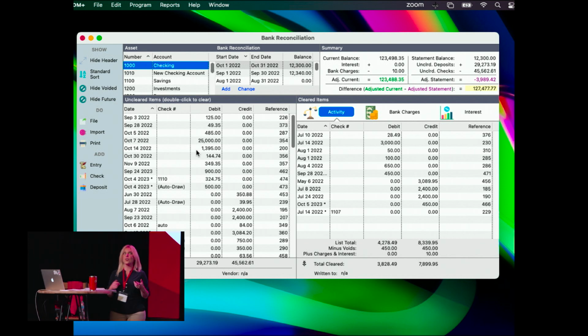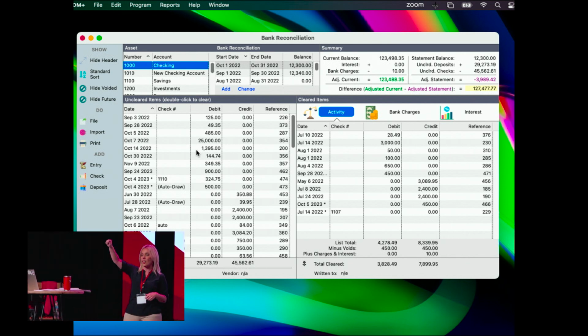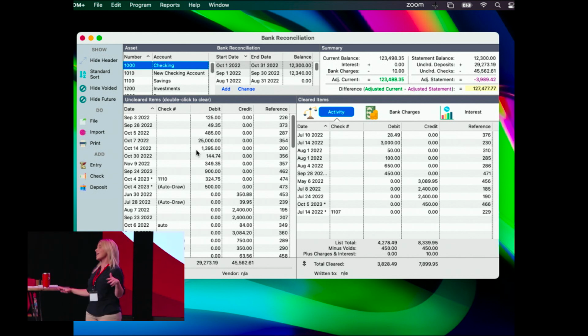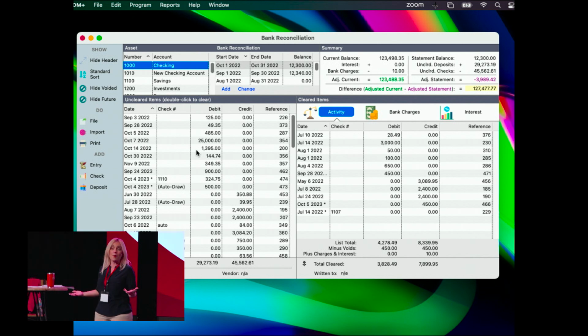So if you do it and you mark it as auto draw and you print the paper check, and staple it to it, you can at least rule it out and say, no, I printed the check, because look, I've got it right here. So you see, it's just another way to make sure you have it, because it's going to happen. You're going to forget. We're human. We're not perfect, right? I mean, it happens, right?